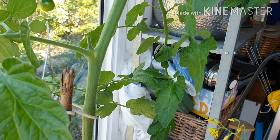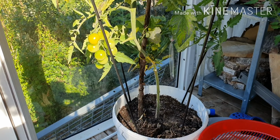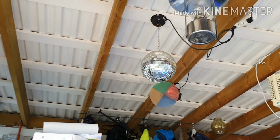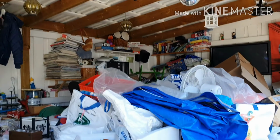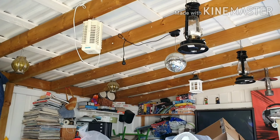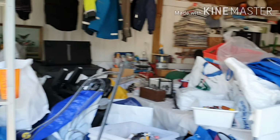I plant this tomato here and I never put it outside because I want them to grow as big as they can and bear fruits as late as they can. I used this room before, now it's like a stock room and I just have things everywhere. What a mess. 2 years ago I did a disco party here, and now it became a stock room.